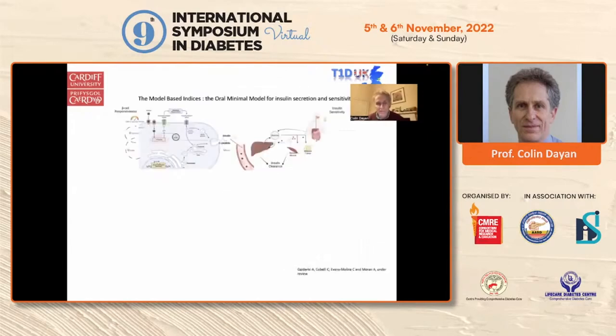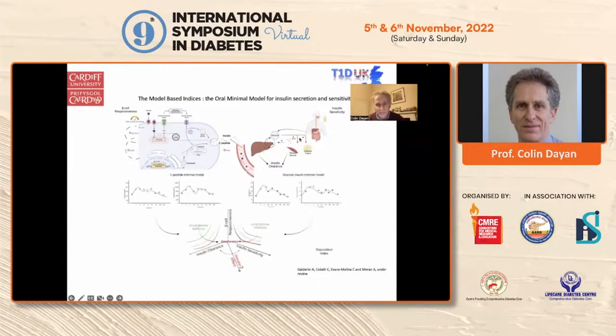glucose tolerance test. So with colleagues, Claudia Cobelli's group, we've been looking at what they had developed as the oral minimal model, modeling these two phases of secretion and actually insulin sensitivity as well, and being able to replicate that by the data from the oral glucose tolerance test. This is just showing you the phases of secretion, those where the granules are ready to go, and those where new synthesis of granules is required. And then obviously the effects of insulin, its clearance and its insulin action.